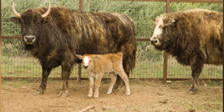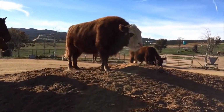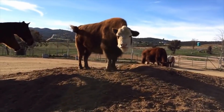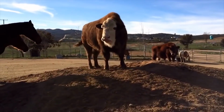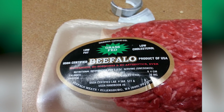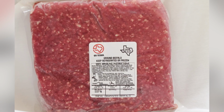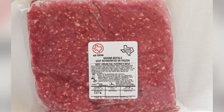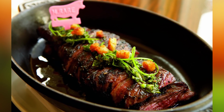According to the American Beefalo Association, beefalo can tolerate the cold better than traditional cattle, but they are docile and grow quickly, like cattle. Beefalo is mostly used for meat, and it apparently has 4 to 6% more protein than standard beef, and it is also more tender, flavorful, and nutritious. So maybe you will see it at some crazy Texas steakhouse soon.